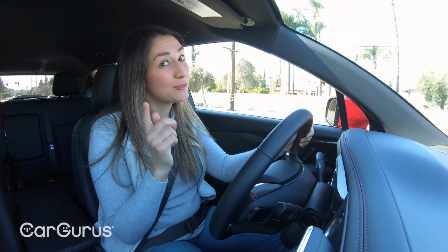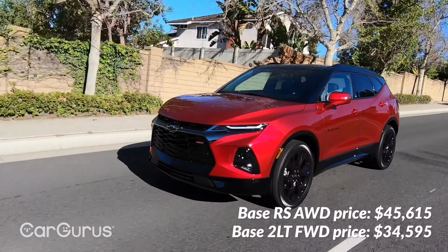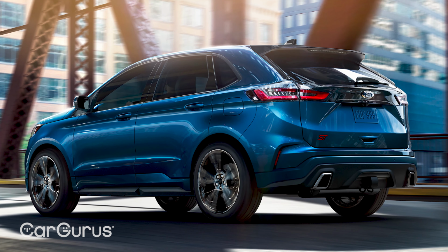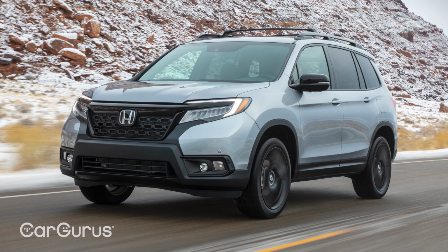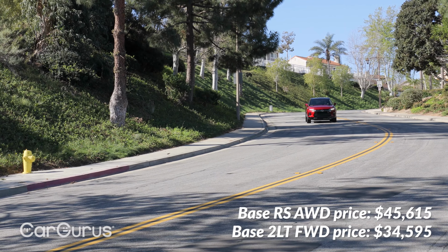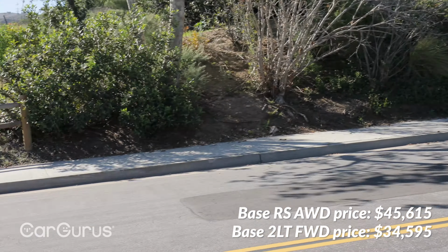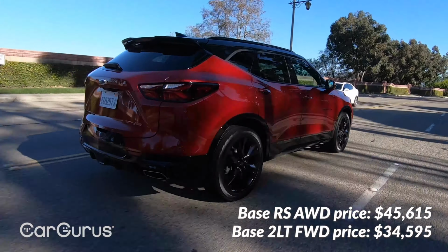But is the Blazer the right fit for you? Starting around $45,000, including destination, this all-wheel drive RS is very close in price to the Ford Edge ST and the Honda Passport Elite. It really comes down to styling, dynamics, and utility. In my opinion, the Blazer RS looks the best and is just as fun to drive as the Edge ST, but it doesn't have the same cargo capacity as its rivals.